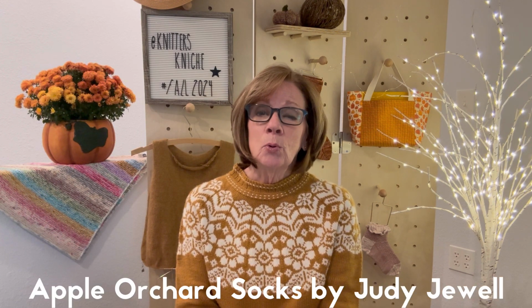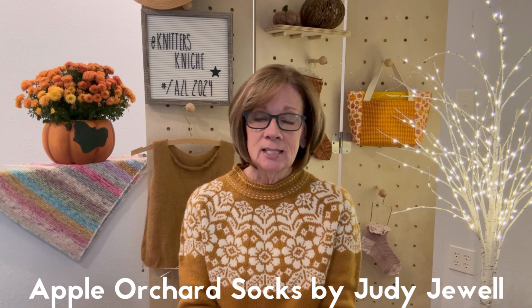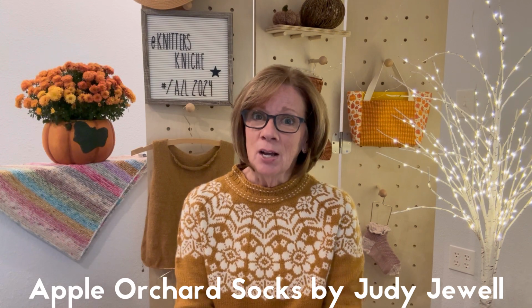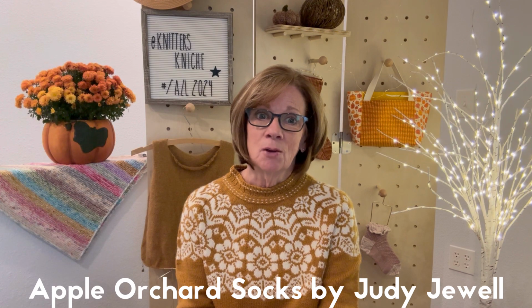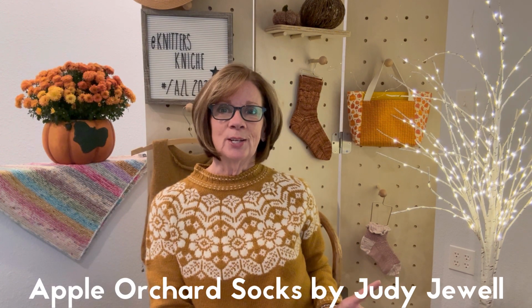I did a test knit, and it is the Apple Orchard Socks by Julie Jewell, and she is the brains behind the Magic Heel sock method. So anybody can knit a sock with the Magic Heel sock method. Now, the socks I have knit are right down here. Those are the test knit that I had done.